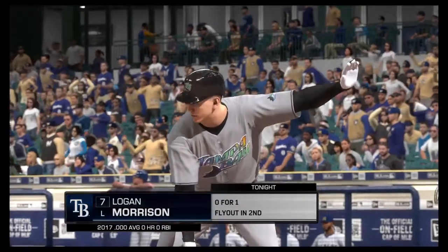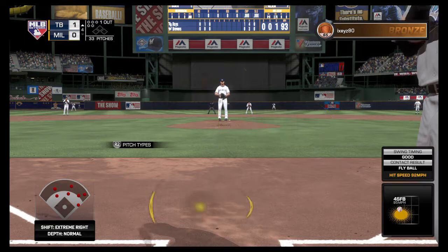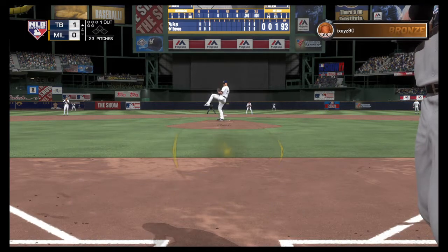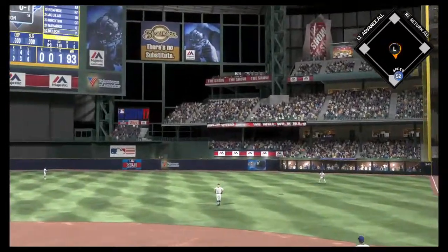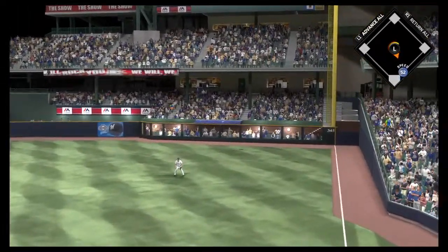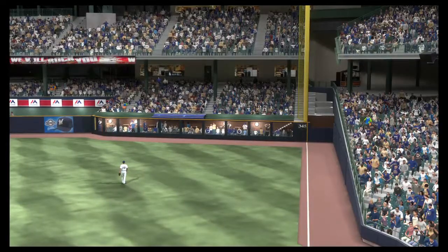First baseman, number 7. Striding in, Logan Morrison. He's 0 for 1 thus far. Infield shifted well to the right. Here's the first pitch. Oh, and this just jumps off the bat here, as this is to deep straightaway right field, and you can pretty much forget about this one. That is a long home run.